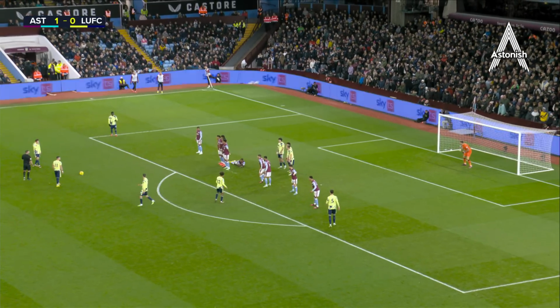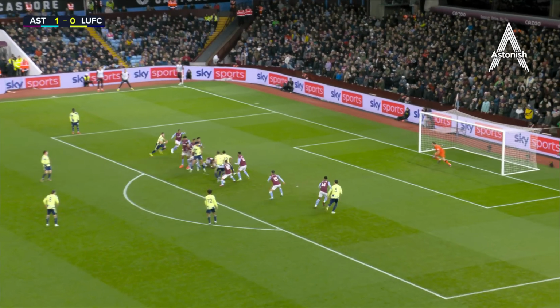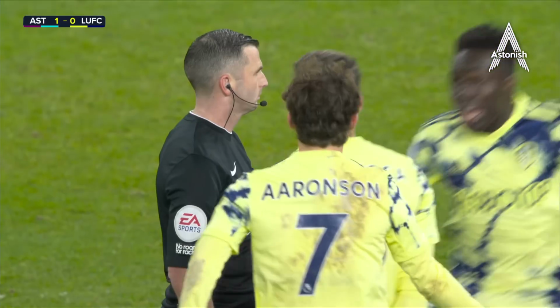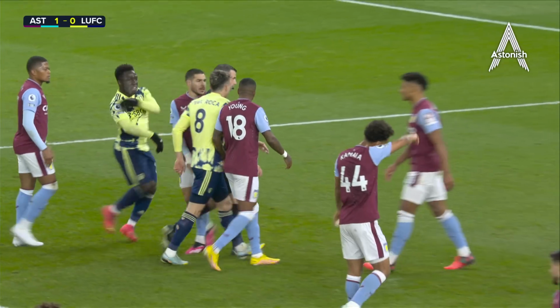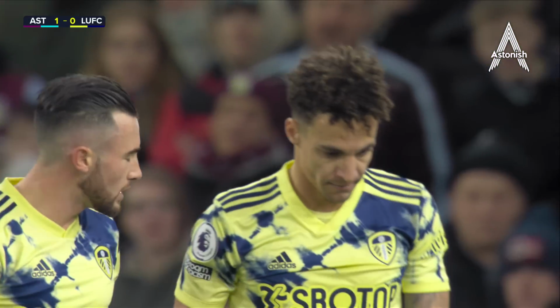Villa have the player lying down as well, so it's quite a scene, as it's Aronson who rolls it into the box, and it almost breaks into the path of Rodrigo, and then Harrison tries to stab it goalwards, and the referee has given a free kick to Aston Villa. What has the referee given? I think he's given a free kick to Aston Villa for the challenge by Rodrigo. Oh, was it a goal kick? Well, it did seem to go on and on and on.